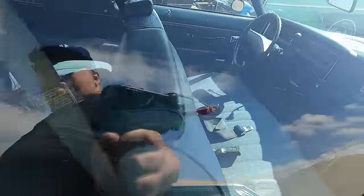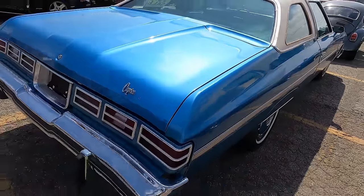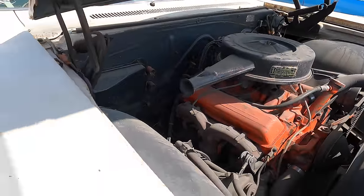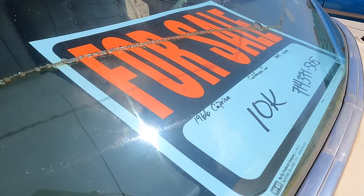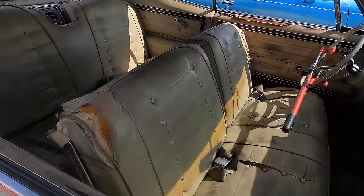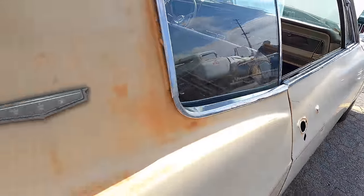Yeah, it looks pretty original to me. It's the Martin Landau edition. It's a 66 Caprice two-door. There's 10,000. 86,000 miles, needs a windshield. Should be readily available for these. He's got an old club to match the car.